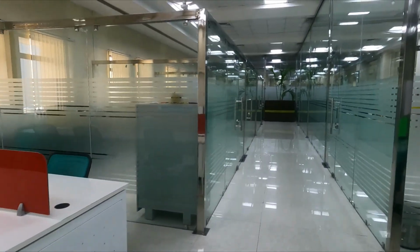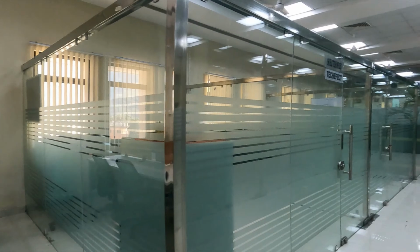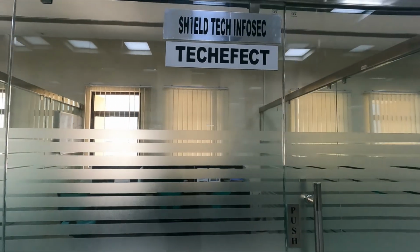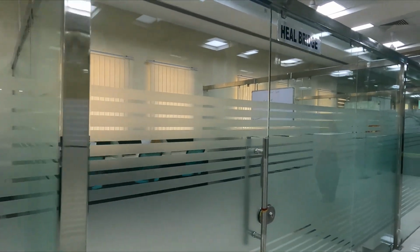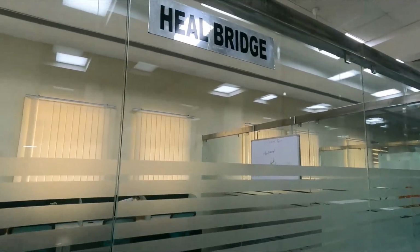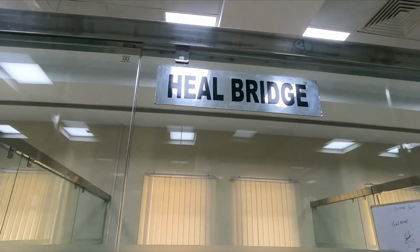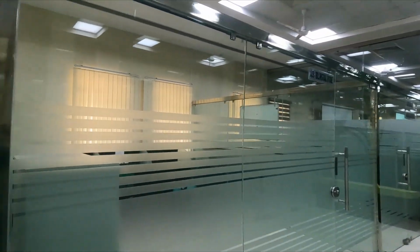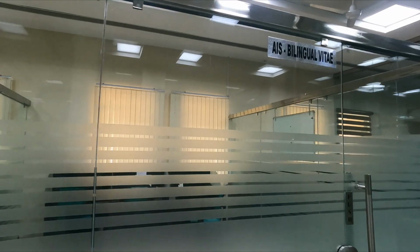Like you can see, this is a working space. This is for Take Effect Heel Breach. Heel Breach is the brand which is created by one of our own alumni of DHS.